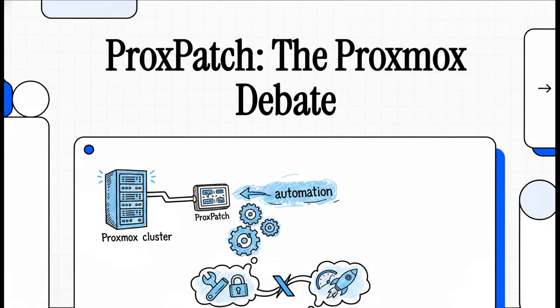You know, in the Proxmox world, there's always something new bubbling up. Right now, a tool called ProxPatch is trying to solve a problem that every single sysadmin absolutely dreads. But by doing that, it's kicked off this massive debate about the right way to manage our infrastructure. So is it a brilliant, simple fix, or is it just an over-engineered toy? Well, let's dig in and figure it out.